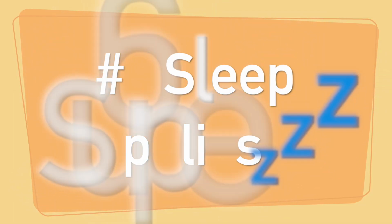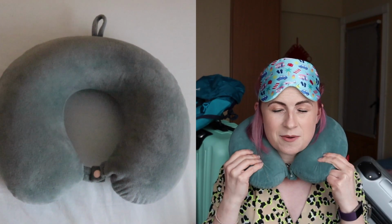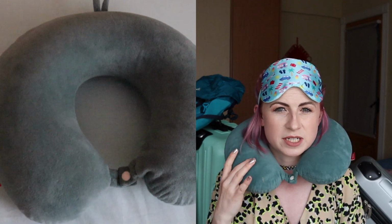Tip number 6 is gonna be sleep supplies. There's 3 key things that you're gonna want to get some shut-eye on that airplane. Number 1, of course, is our neck pillow. Now, I find these memory foam ones can be quite good. In the past, I've tried the ones that are sort of like a bean bag inside, and basically all the beans squish away from where your head is, and it just doesn't really work at all. I've never tried the inflatable ones. Let me know if you think that they're any good.